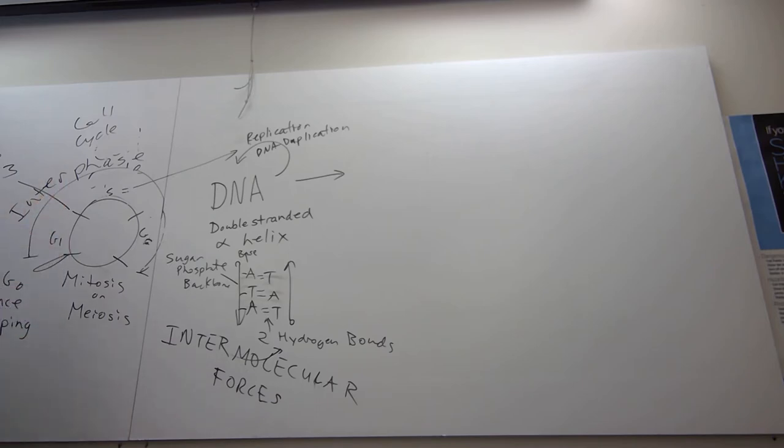Just to clarify, the cell cycle has to repeat itself at least. Again, it depends. If the cell cycle repeats itself constantly and never shuts off, then that can lead to tumors and cancer.